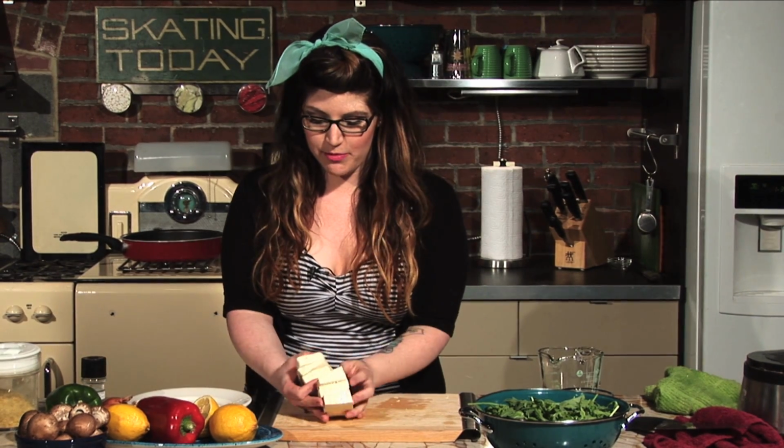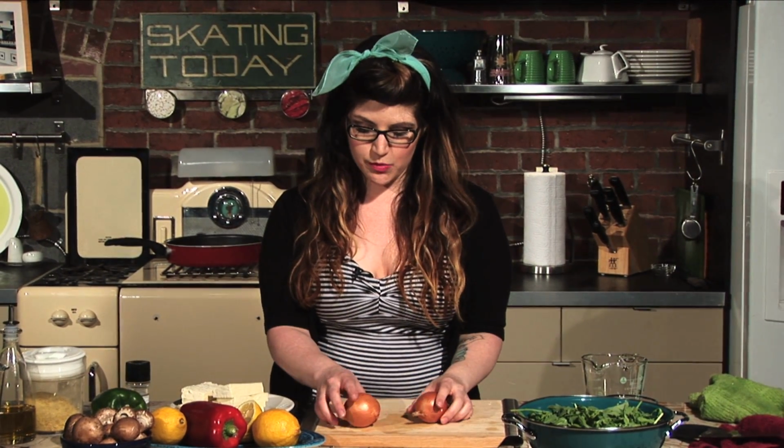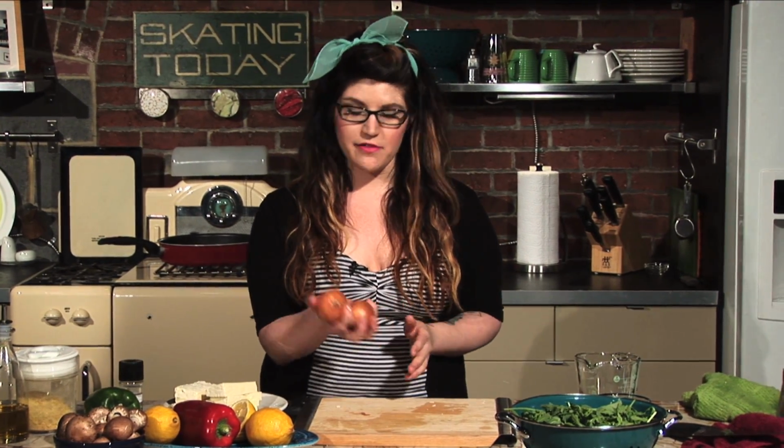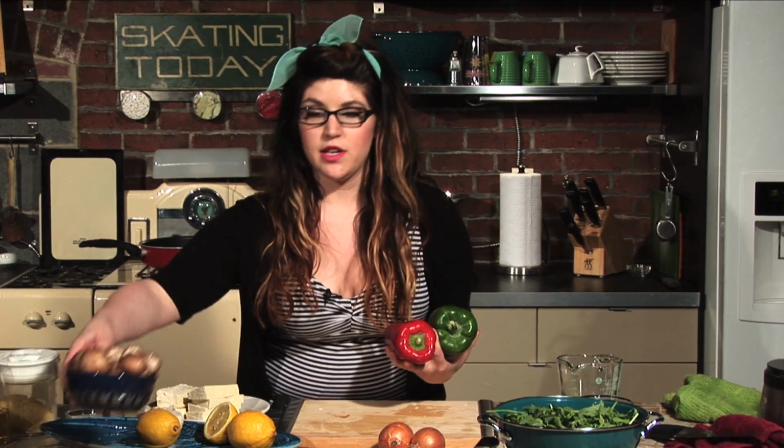And now we're gonna chop the vegetables that we're gonna use so everything is ready to go. We're gonna start with a basic onion and olive oil saute to bring some flavor in. So I have 2 small onions. You can use 1 medium size yellow onion or white onion. And then we're also gonna use some peppers. I'm gonna use half of a red pepper, half of a green pepper, and we're gonna use some mushrooms.